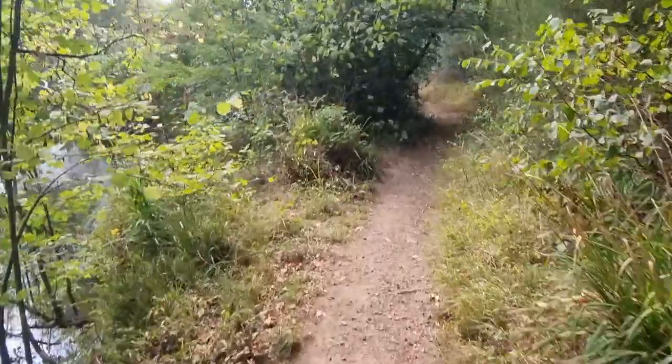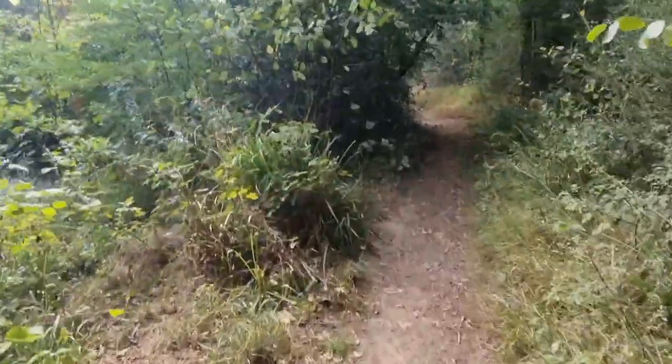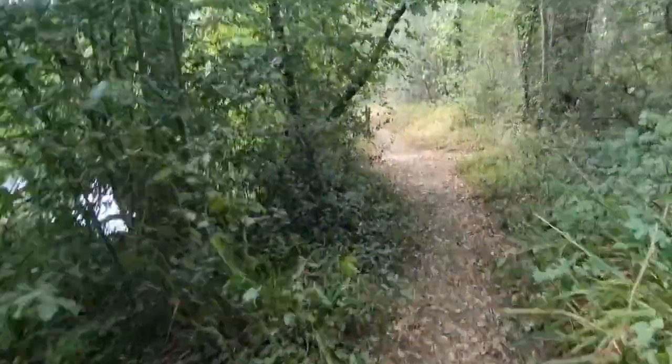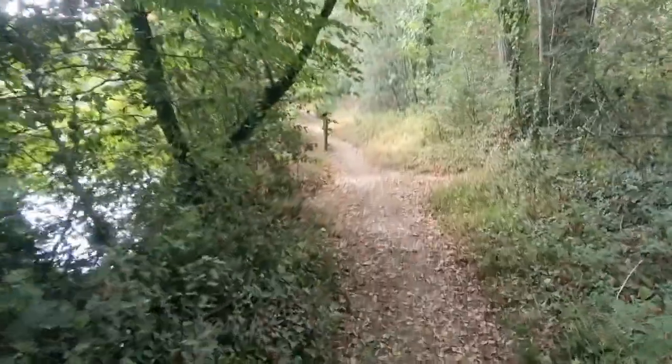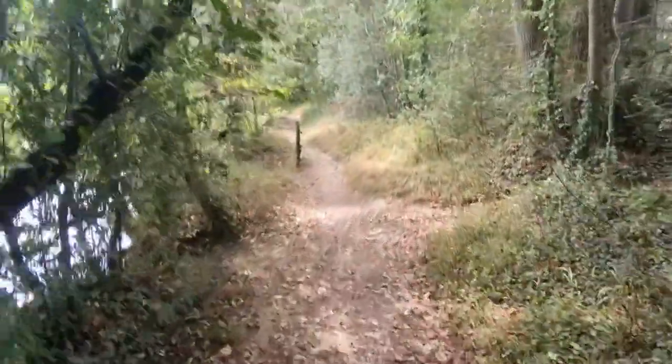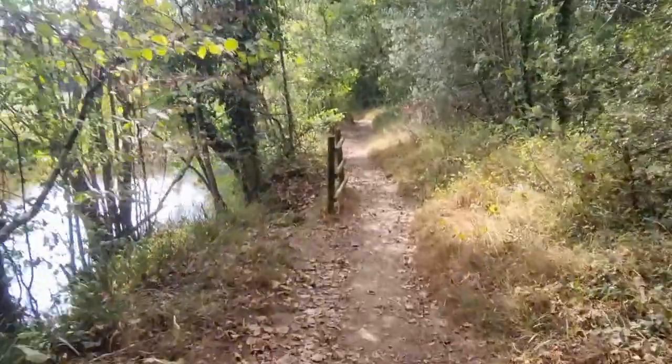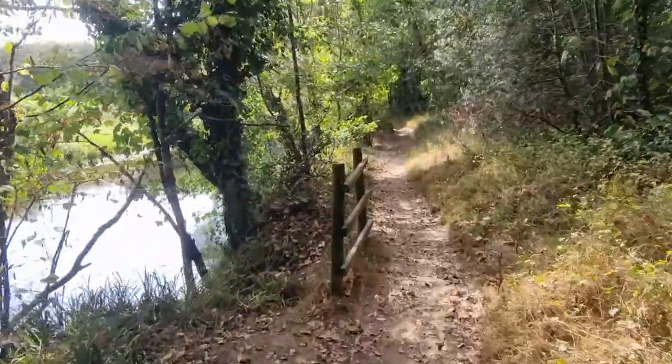I'll tell you what this walk so far reminds me of, it's a bit like walking alongside the River Otter. Where I mean is when you're at Colaton Raleigh, around there, that's really lovely.